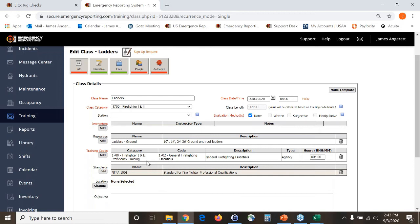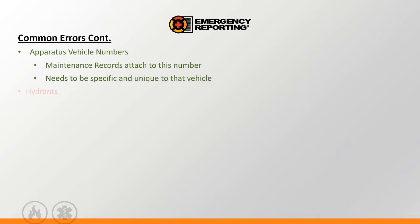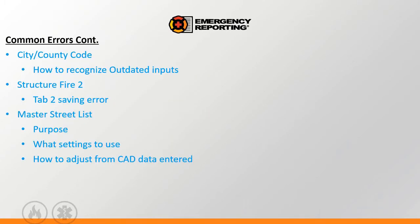You're controlling what you want to do with this. You can even schedule these classes using a template, okay? But try to use templates as much as possible when you're operating in a training module.